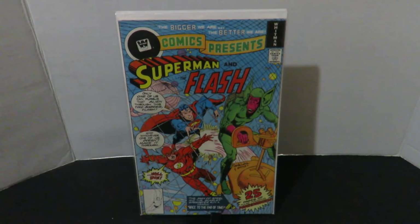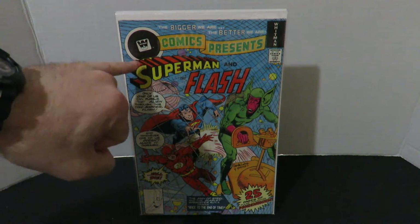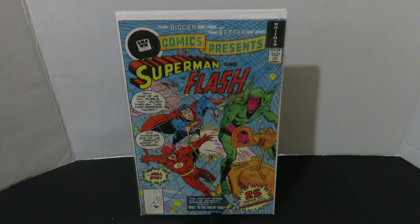And this is DC Comics Presents #2. Now, if you notice, this is the Whitman version of it. It's not a second print, it's a first print. I believe the story behind Whitman is these guys used to do the Golden Key comic books. I don't know if anybody remembers those.